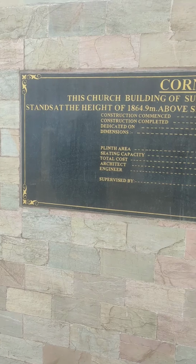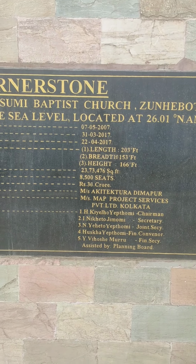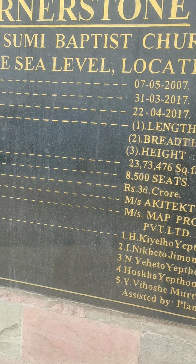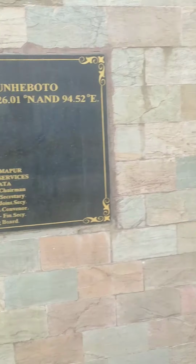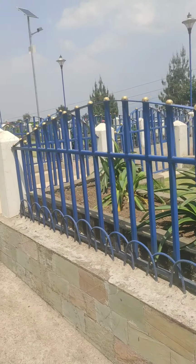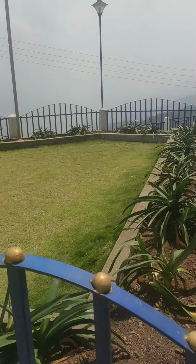And I can read all this, so you can see all these are the names of the people in charge, and these are the members. And behind this church, it's a beautiful view, a beautiful place.